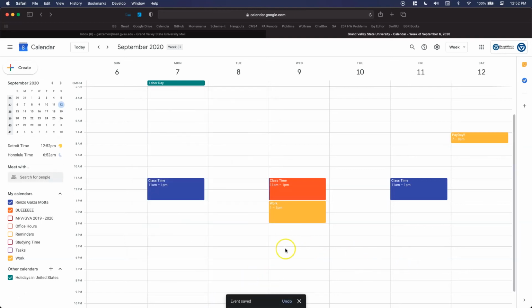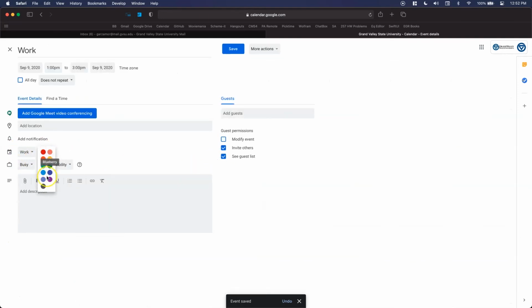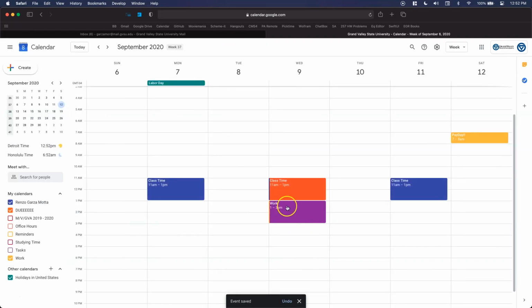So in this case, I can just click save, and you can see that this changed. If I were to change the color for this particular event, I'll say gray or purple, the actual event changes, but you can see that the strip of color still indicates that it's within my work calendar, which is indicated here.